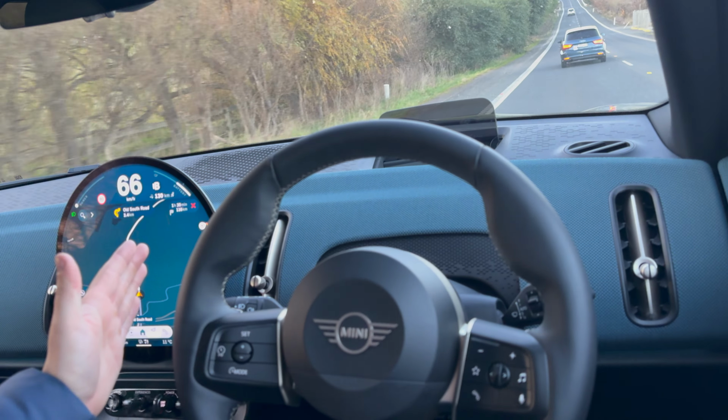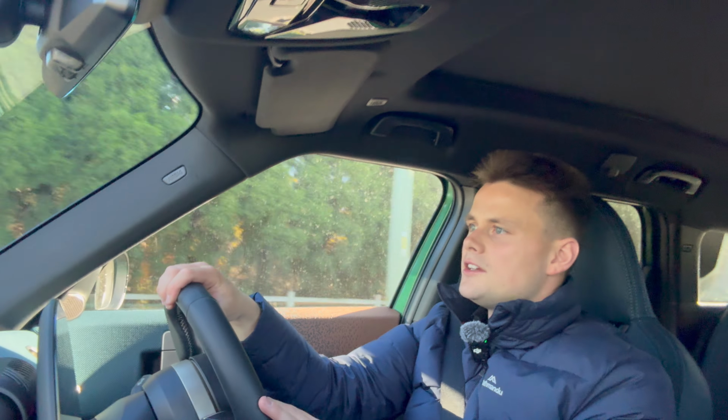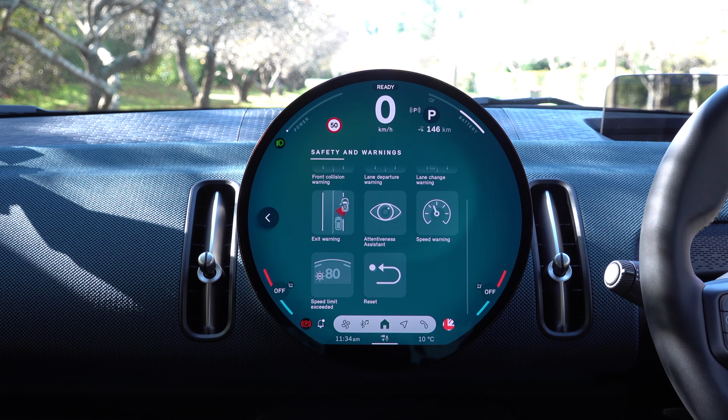Driver assistance wise, the adaptive cruise control worked beautifully on the freeway. It was just as easy to configure like it is in a BMW, and of course, being a BMW based driver assistance system, yes, everything worked fine. There were no annoying beeps and bongs with the lane departure warning.